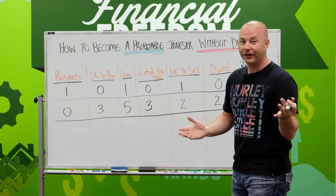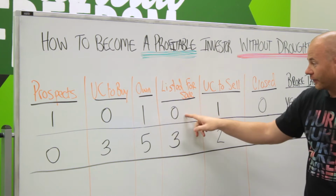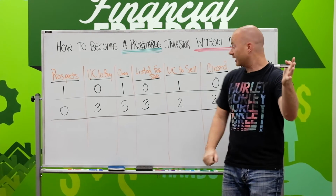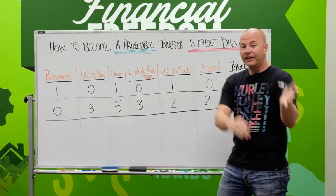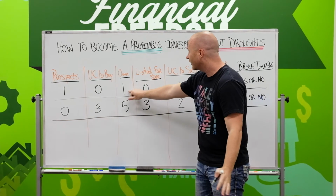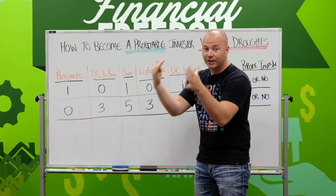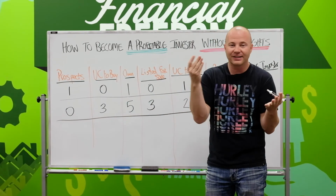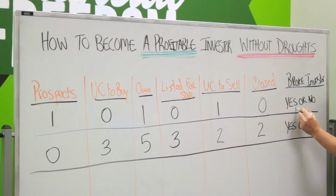Well, you can tell that they're a broke investor because they're going to sell this thing, and then this one's going to go listed for sale, but they're going to get a check probably in 30 days, 45 days, something like that, and then they're going to wait about another 30 days. Depending on where this one's at in the rehab, if it's at the very beginning stages, they're going to be waiting a lot longer, and they're going to be missing out on checks, and they're not getting consistent checks. So my friends, this right here is definitely a broke real estate investor.